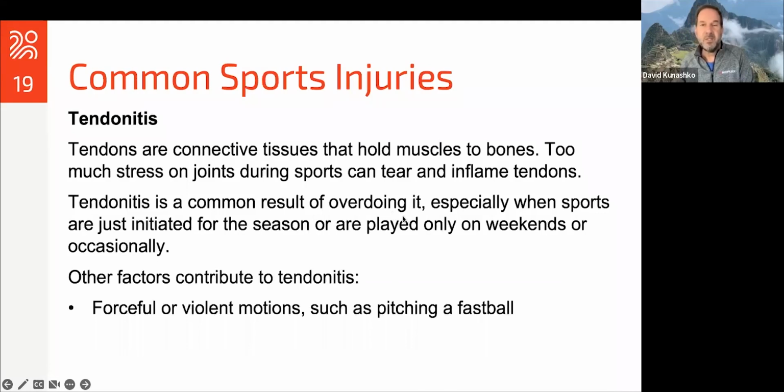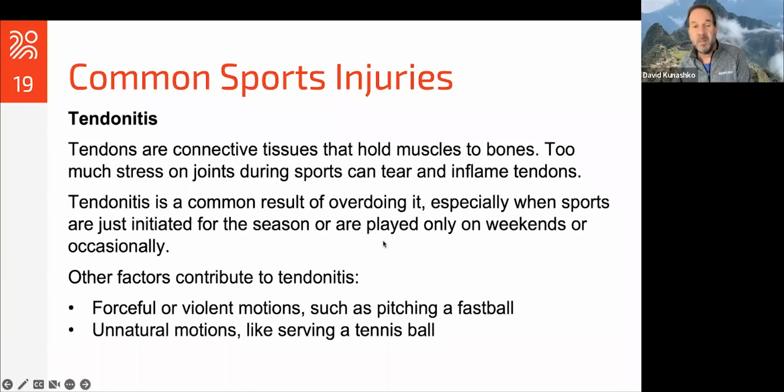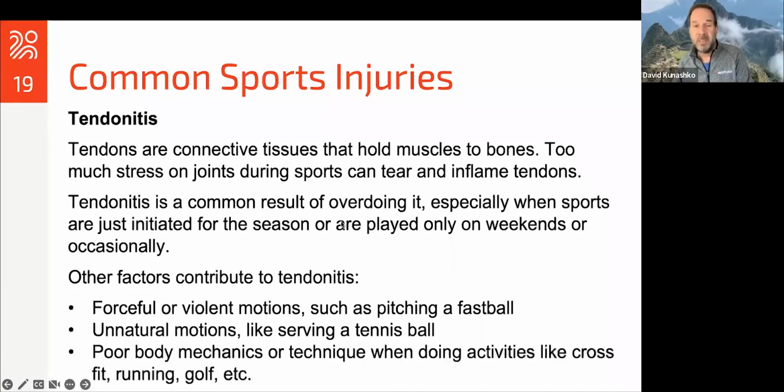Some other factors that contribute to tendonitis are forceful or violent motions. You tend to see those in things like soccer, for example, or even hockey, sports where you sometimes have to do things very quickly and with a lot of force, or like pitching a baseball. Unnatural movements, like throwing up and hitting a tennis ball, may lead to some rotator cuff tendonitis. Poor body mechanics or technique when doing these activities.